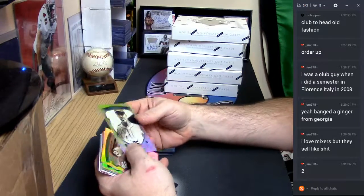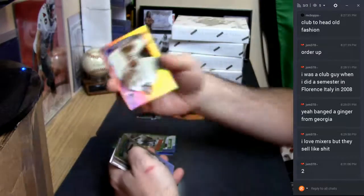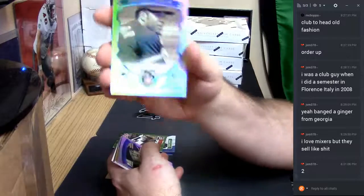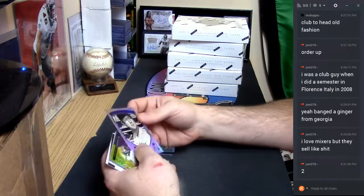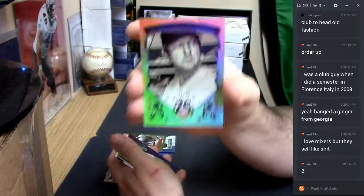Pie Trainer, 16 out of 75. 29 out of 75. Roberto Alomar Jr., Hall of Famer. 17 out of 50. Al Kaline, Hall of Famer as well.